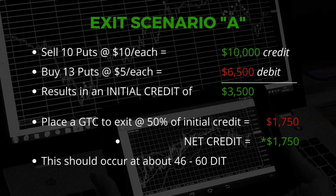It just depends on what the market does in between the time you enter the trade and the trade expires. So sometimes that's very quick and sometimes it just takes longer. But at some point, assuming that these options remain out of the money, the price of this spread will decrease from $5 down to 0 or pretty close to 0. And if it remains extremely out of the money, it will definitely go to 0. So at some point, we're not going to hold it all the way to expiration, remember.